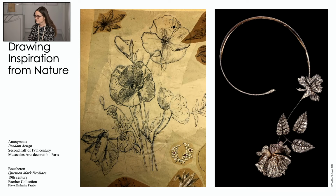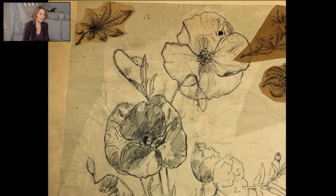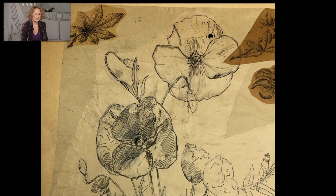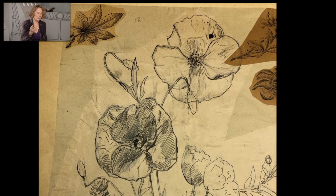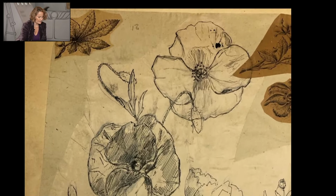Yes. So if we do like Leonardo da Vinci, we could observe beautiful flowers. And this one is particularly wild and fragile. It's a wild poppy made in black ink with a fountain pen. And I think when you are a jewelry designer, you have to ask yourself, how can I make a beautiful jewel with this particular flower? And here, I guess these little cut-ins are ideas that the designer had for this.